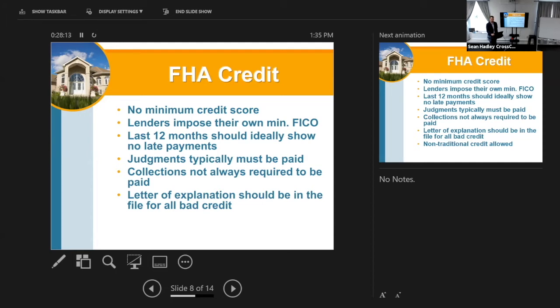So with the judgment, is that something that's on their credit report, or does it depend on whether it hasn't shown up yet on their credit score? Would it still be a factor? That's interesting. It doesn't show up on the credit reports that the mortgage company uses anymore, but it'll show up in the title search with the title company.